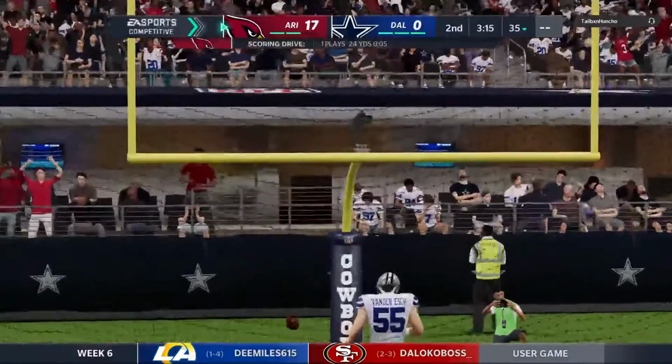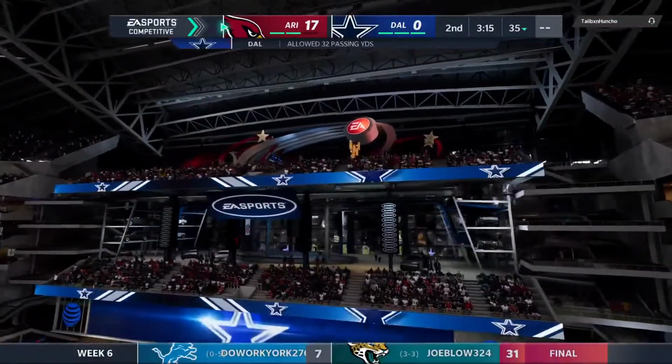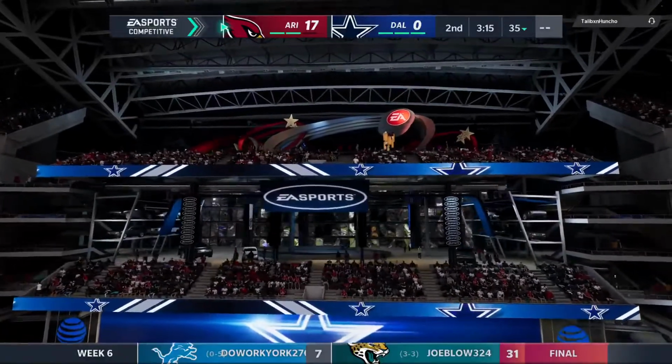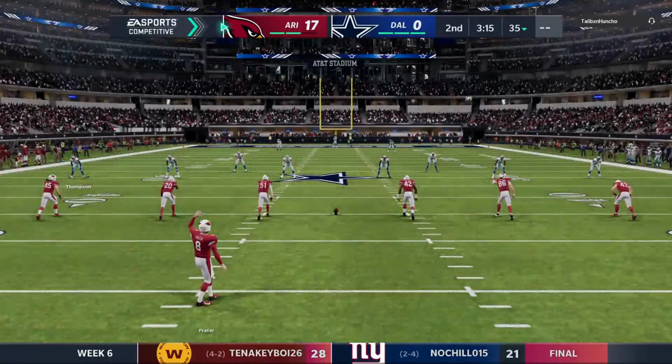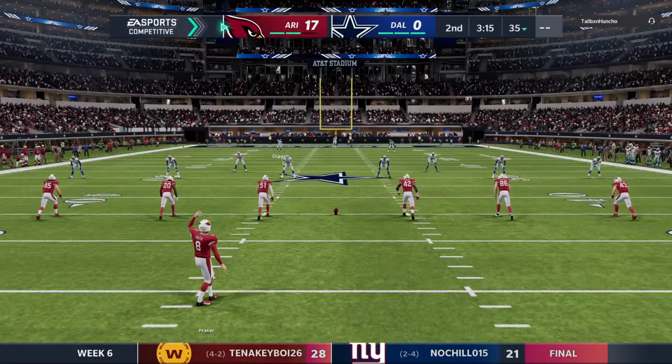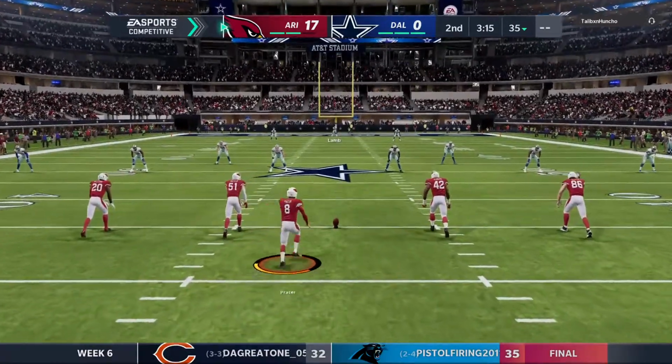He's got it, and it's 17-0. Makes the score Cardinals 17. Cowboys nothing. Matt Prater set to kick off. After the touchdown, out is Prater to kick.